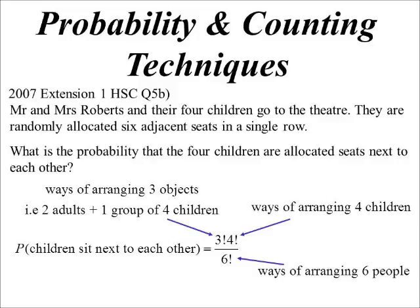Now, they're now one group, but they simply had to be together. They didn't have to be in the middle, did they? No. So they simply had to be together. So we've now got the one group of the 4 children plus the 2 parents. So 3 objects altogether. And so that's where the 3 factorial comes from. And I think it's a 1 in 5 chance.